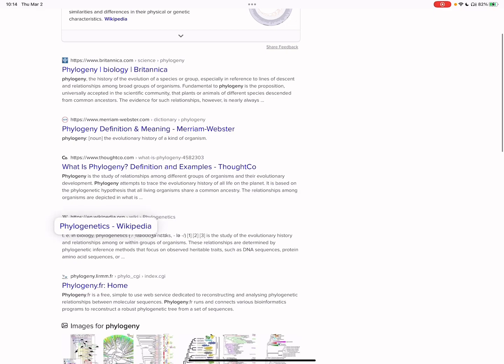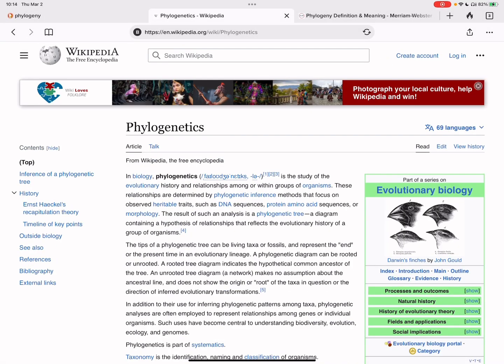Then you have phylogenetics. In biology, phylogenetics is the study of the evolutionary history and relationship among or within groups of organisms. These relationships are determined by phylogenetic inference methods that focus on observed heritable traits such as DNA sequences, protein amino acid sequences, or morphology, right? An observed heritable trait is what polydactyly is. And they're studying that within phylogenetics, right?